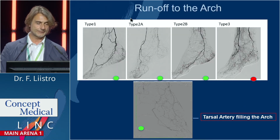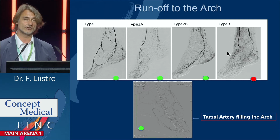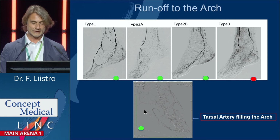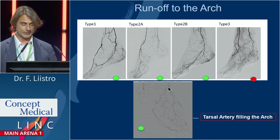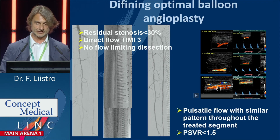That's the problem of the outflow. We accept the dorsalis and plantar open, also only the dorsalis, only the plantars. We don't accept if there are no dorsalis or plantars, but we may accept if there is a tarsal artery or a collateral from peroneal that is filling directly the arch. In this case, we can enroll the patients.